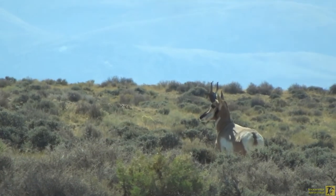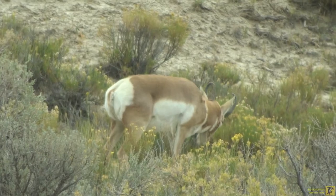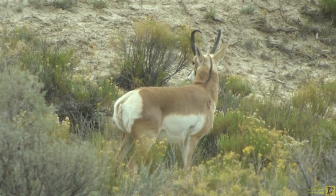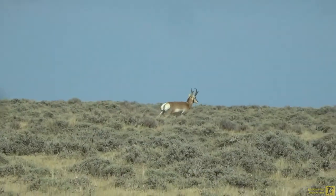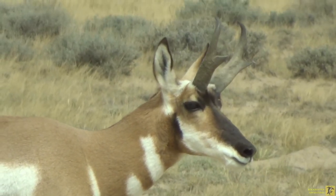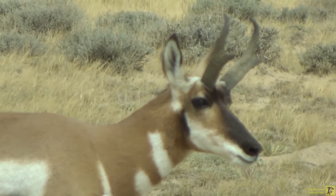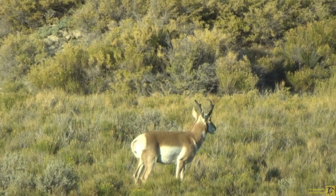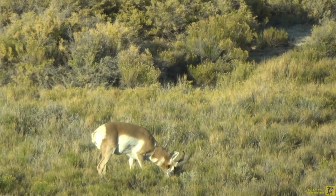Not only is the Red Desert home to the largest desert elk herd on Earth, it's also home to the largest migratory herds of pronghorn in the lower 48. Pronghorn antelope are the fastest land mammals in North America, capable of speeds exceeding 55 miles per hour. They evolved to run from cheetahs in prehistoric times. Not a true antelope, they are most closely related to giraffes. It's the only animal with branched horns, and the only animal that sheds horns.